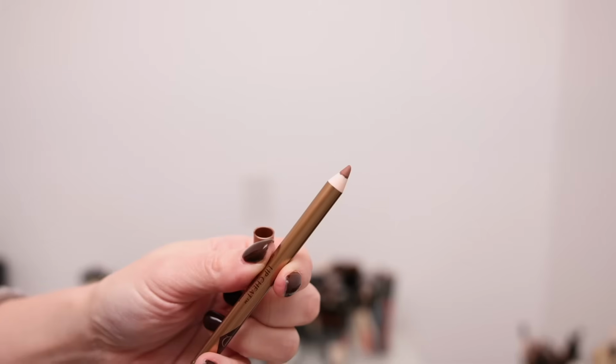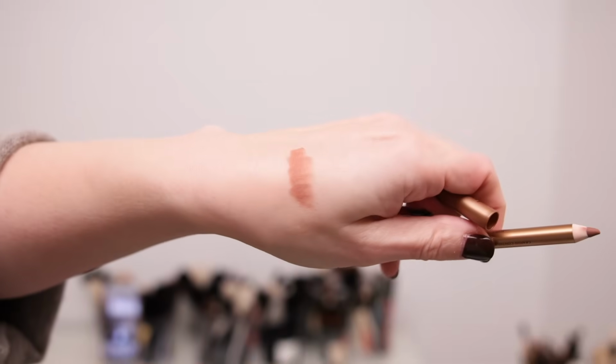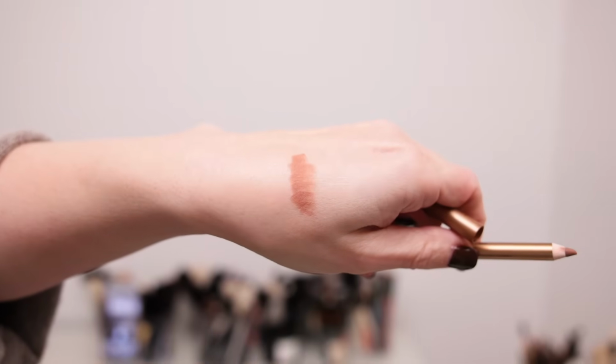And it came out in a time where I think it was a little bit difficult to find a real nice nude. Everything leaned a little peach. It was like companies were afraid to make things a little bit too cool because it looks a little bit scary on the shelf. It looks a little bit too gray, especially if the lighting is a little harsh, it will end up looking very gray.